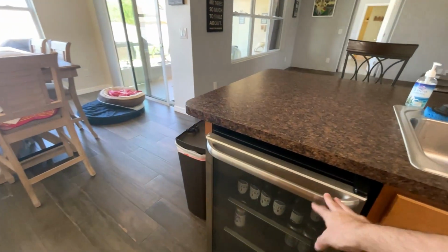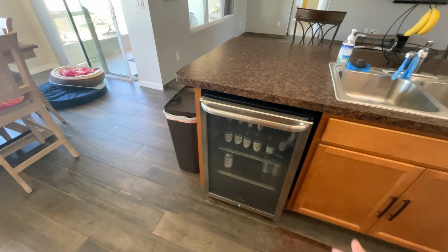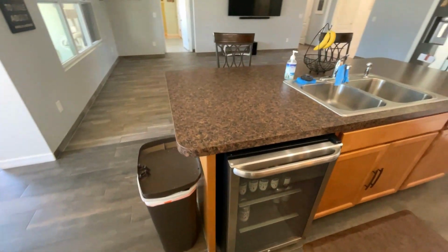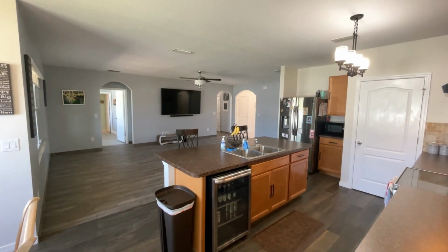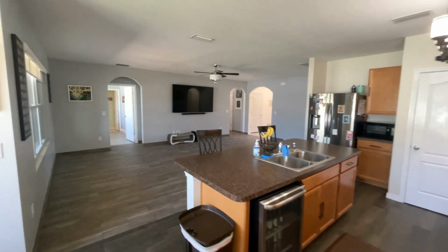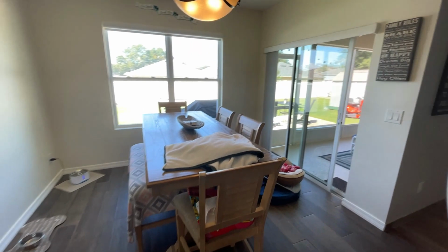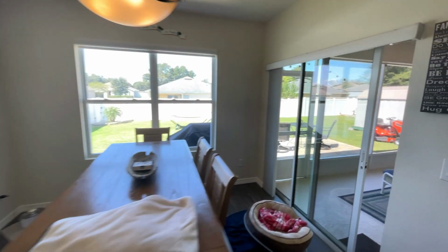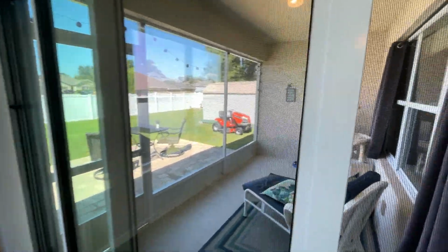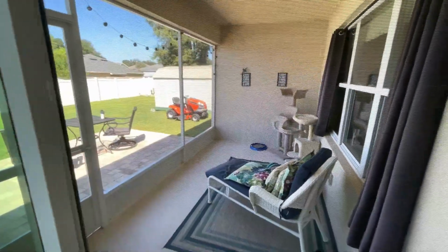And this is really great for juice boxes, kids, or if you want to store your beer, wine. Really is a nice open concept home. So, and then you have a nice large dining room table. You can see that seats about 6, 7, okay? And then when we go out to the actual patio out here, this is really nice.